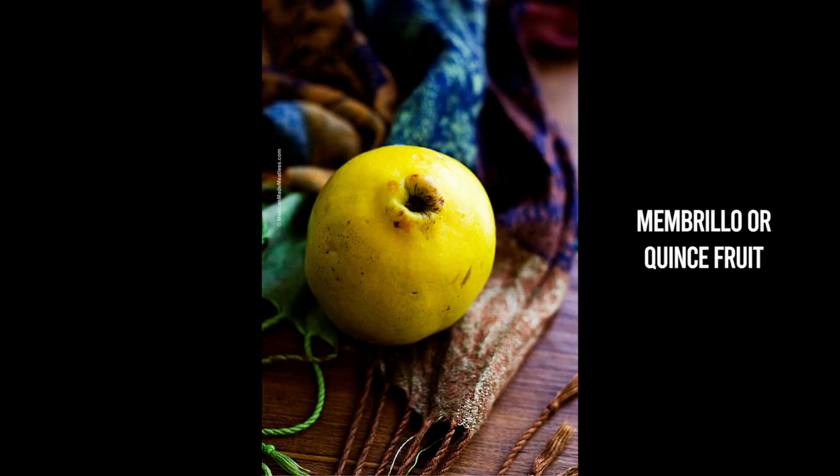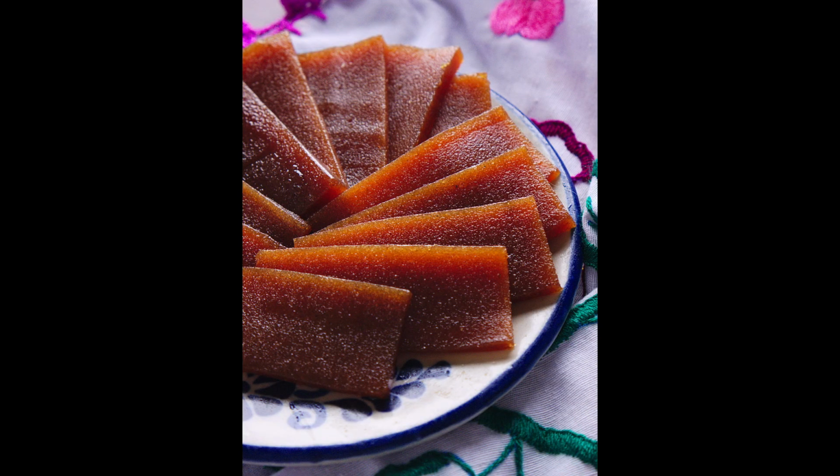This next one is membrillo or quince fruit. Traditionally cooked, I don't think it's ever eaten fresh. The most common way to use it is to make jams or jelly. Dulce de membrillo, sometimes called ate. Sometimes it's used to make liqueur or wine. But the most common way is to make it into candied form.